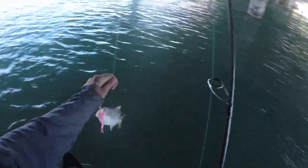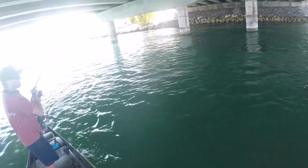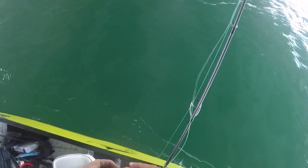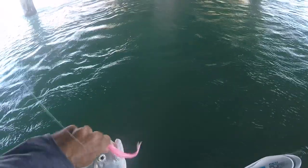Something small. Different kind of jack. Is it? Yellow jack. A D hooker would be the best way. Oh yeah. Yellow jack. Meet Jack Crevalle. Jacks are stacked. Rope and jacks.